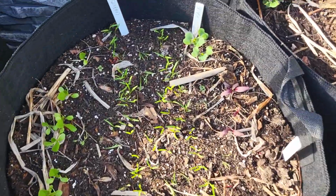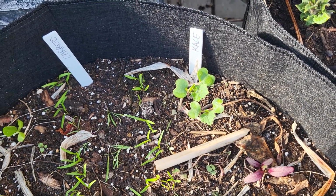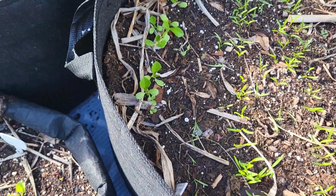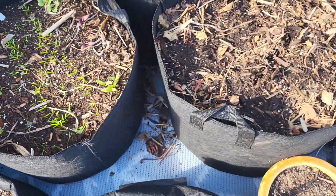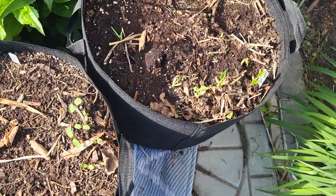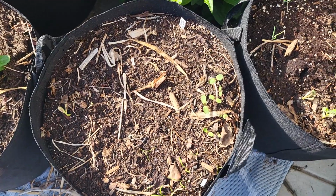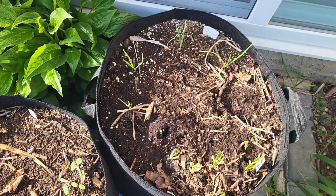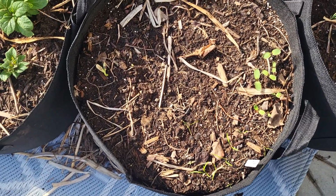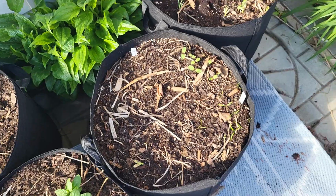What do I have? Oh, kale. I just noticed a new true leaf coming out. And then I have some beets here next to carrots and lettuce. And then moving on to these 2, I have one type of bean. They're both bush beans in these bags. One is yellow, one is green. This one is planted with onions. This one is planted with dill and maybe sunflowers, I think.